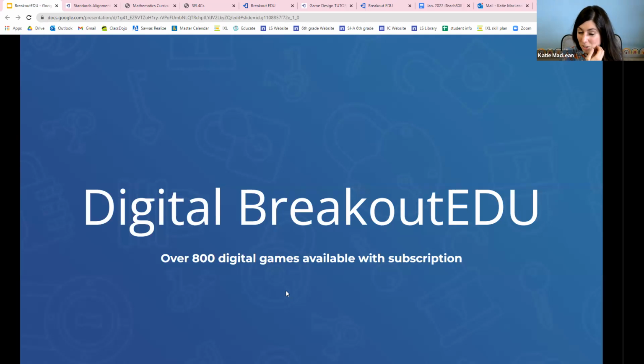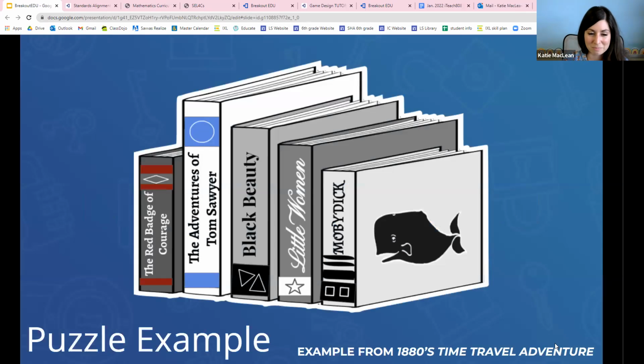Okay, now the digital Breakout EDU. There's actually over 800 digital games with the subscription. And then earlier I mentioned that there are free ones available. You just have to know where to find them.